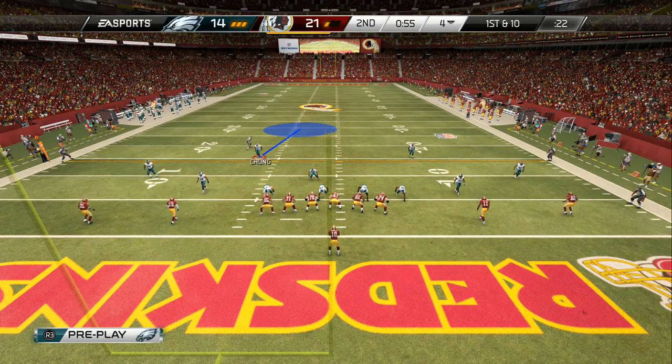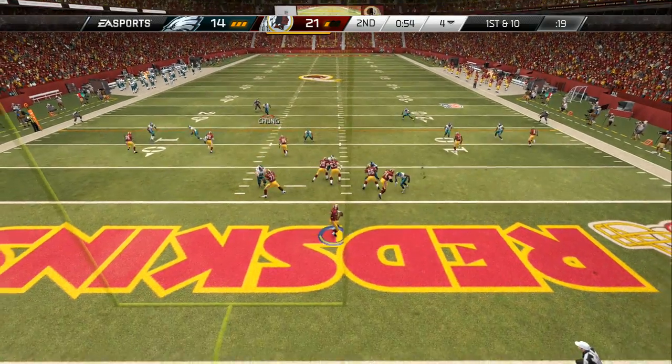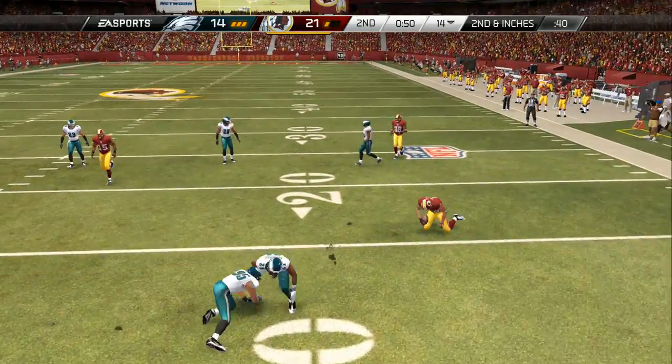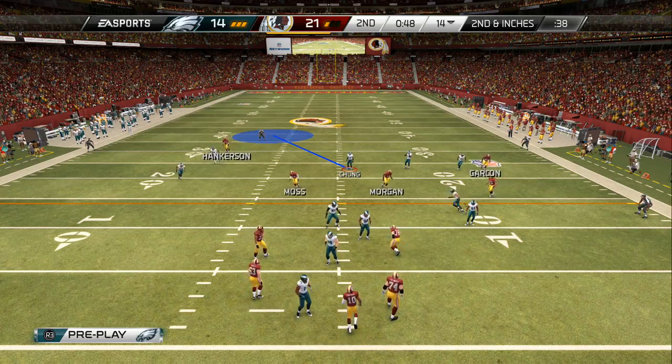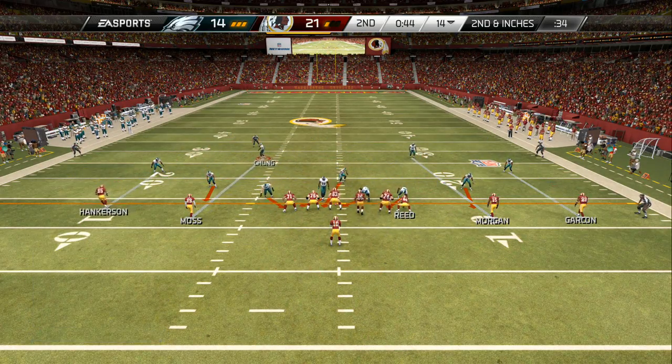The Eagles go with the dime formation here on defense. First and 10. Throws to the right. He makes the catch. Good job by the receiver running into that defense through the zone, finding the open space and making a nice catch.